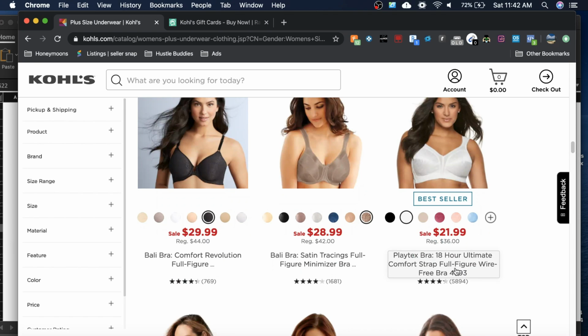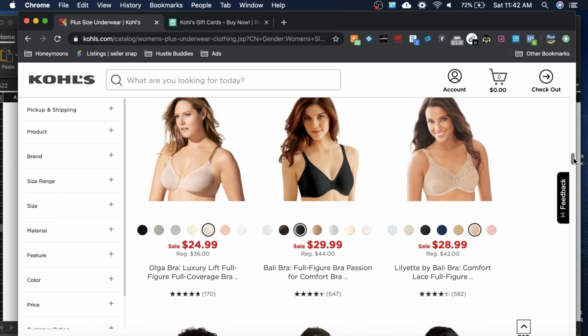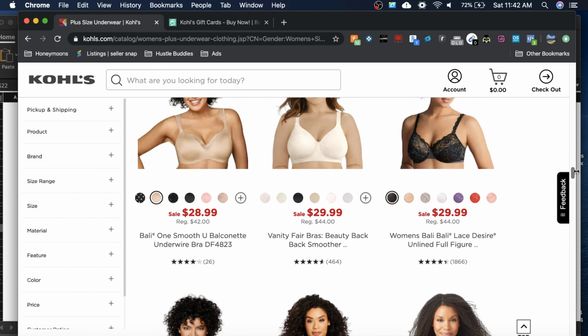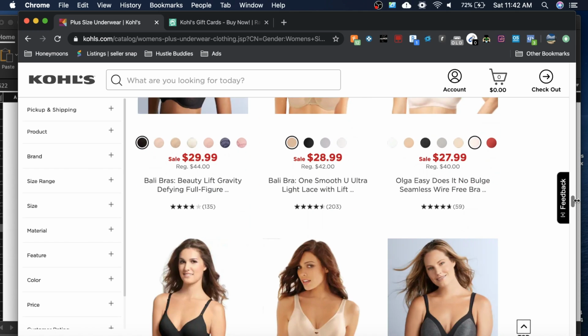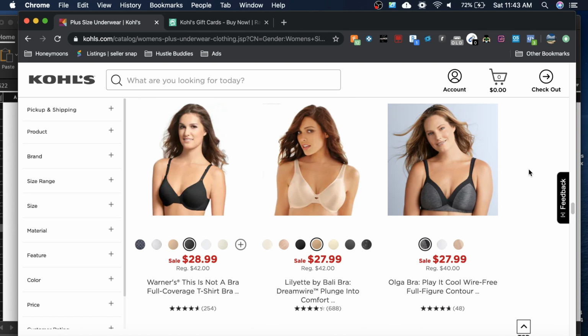Let's see. Playtex tends to tank in price really quickly, so I'm going to avoid that. Olga's can be good. That's going to be a decent option. Vanity Fair, yeah, I'm skipping Vanity Fairs just for now, basically because there was that huge Vanity Fair sale a couple months back, and the prices are still bouncing back, but I do kind of want to avoid this.